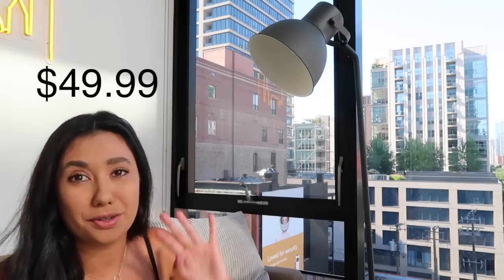Over on this end of the couch, we got this giant lamp from IKEA and I love it. It was a really good price. I can't remember, so I'll stick it up on the screen. It makes like a really nice, soft nighttime light for us to be able to use in the living room.